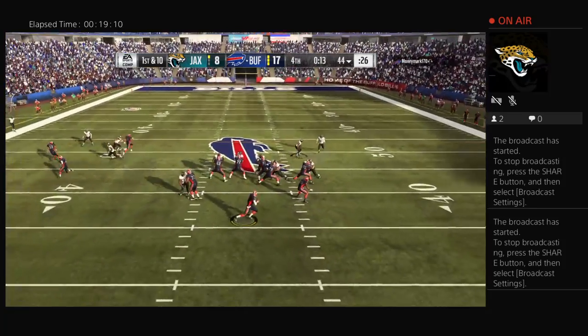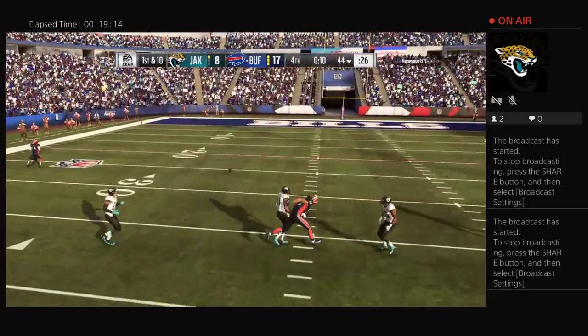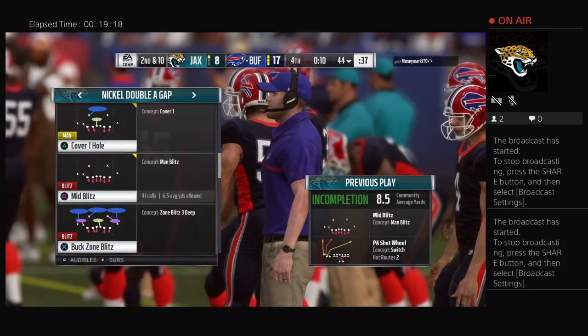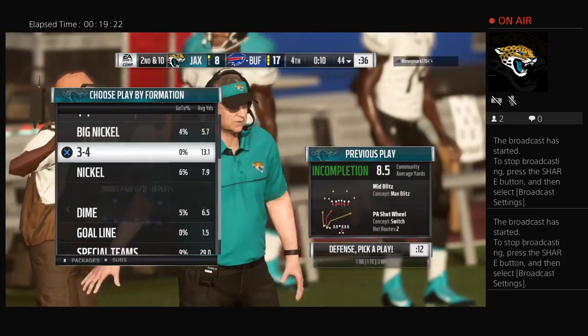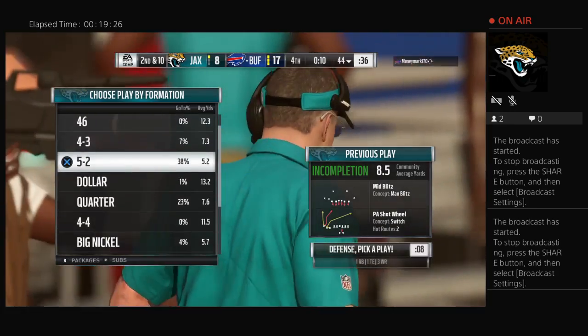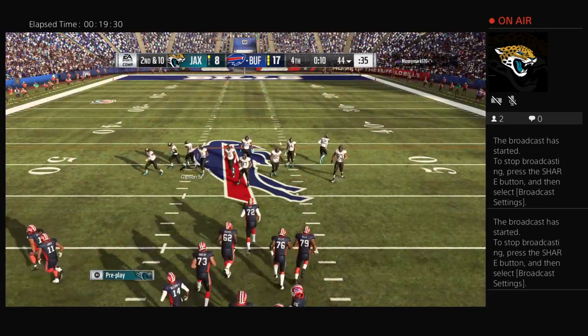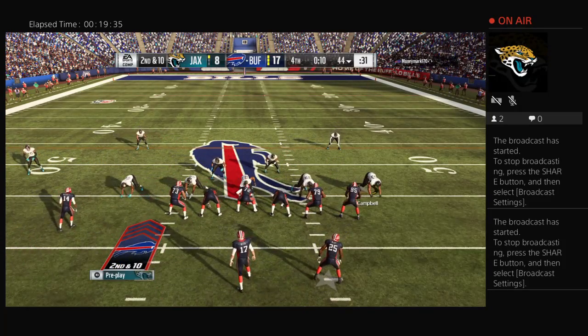Allen to throw. And that's incomplete. Clock stops with 10 seconds left. They were looking to get it to Kelvin Benjamin there, and that'll bring up 2nd down. Sometimes the coverage is so good, no matter what you're doing on offense, you just can't shake anyone free. They try their best to find someone open, but they took away every passing alley, every angle, and shut the play down.